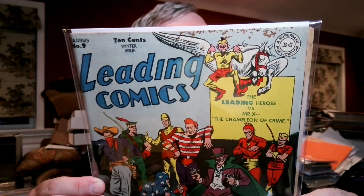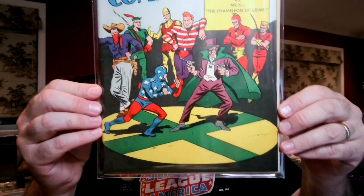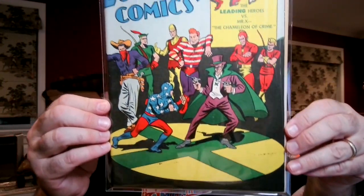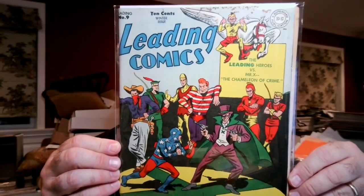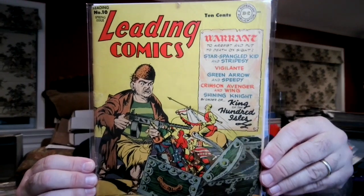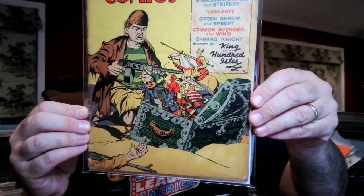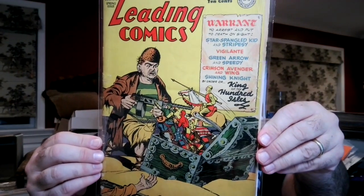Number 9 is in pretty good shape, other than that, I think maybe some rust up at the top, some staining. But other than that, that book is really in nice shape. Leading Comics 9. Spine looks really nice. Number 10. This is kind of a goofy cover. I'm not sure. A guy with a coconut on his head. King of the 100 Isles.